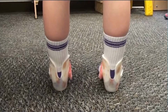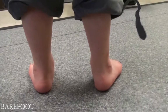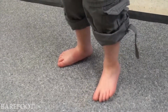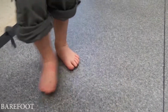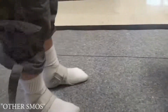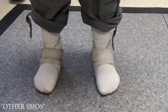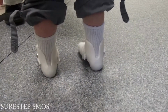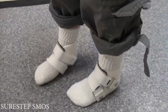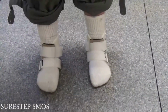Here we see a young gentleman barefoot with compromised stability and balance reactions, and he has a hard time standing without bracing support. The original SMOs that he received offered very little support and were fairly rigid, and he had challenges trying to get his balance reactions to work through his SMOs. We can see the toe grasp reflex happening as he tries to gain stability through his toes. So it's important to understand that not all SMOs are created the same. Here in the Surestep SMOs, we see much better stability and alignment. He's no longer needing to grasp with his toes.